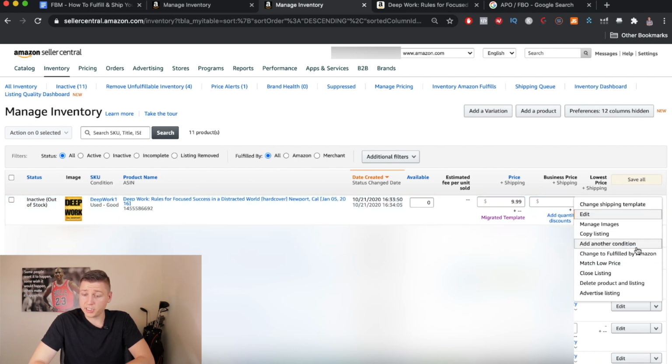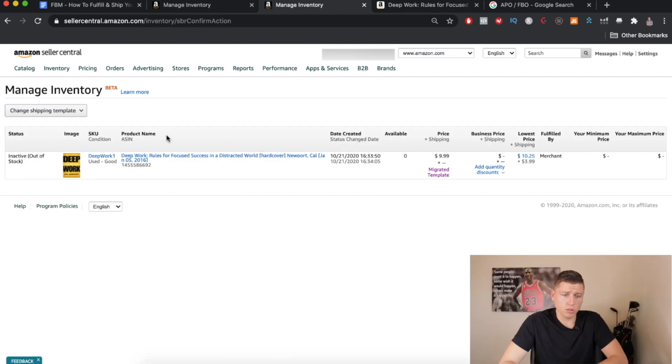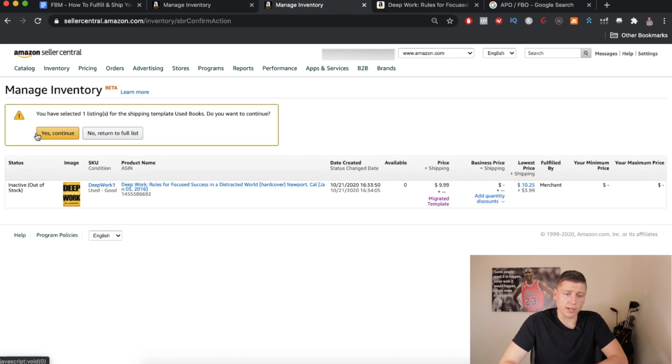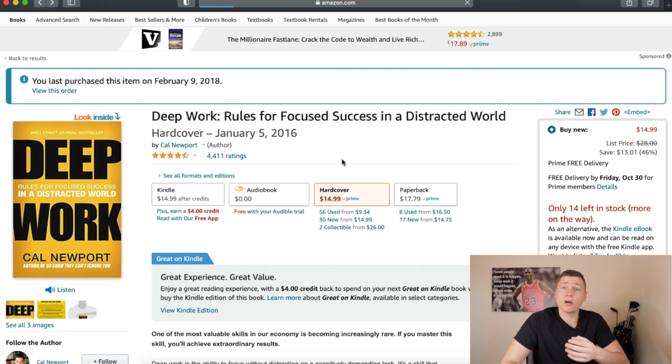Again, you can change this to Filled by Amazon. And if it's already FBA, this would say change to Filled by Merchant. That's what I was talking about earlier, guys, but might as well show you. But we're going to do change shipping template right here to make sure we get that for used books. So we go over here, guys, and select used books for this product. Hit yes and continue.